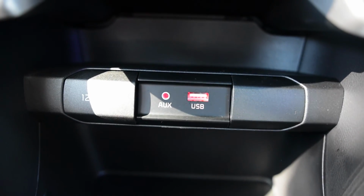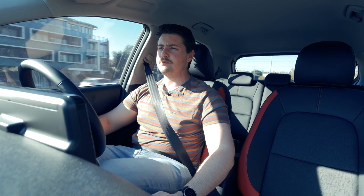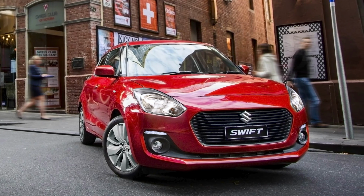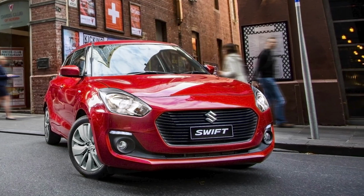Again, functional. Also, there are a total of 4 speakers and 2 tweeters in here, meaning that the sound system is surprisingly good. You know, you have a look at the Suzuki base model, which is around the same price as this car, and it only gets 2 speakers, and they sound awful. So this is really good.